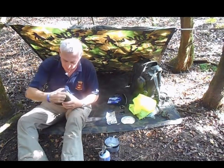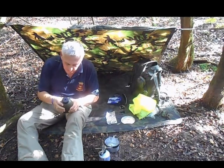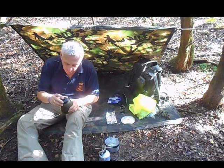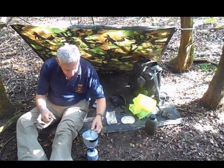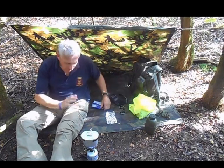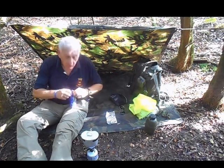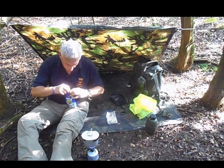I'm not sure I really like this type of water bottle top. It's meant to be used with a gas mask. I don't normally use a gas mask, so I think I might change it. I haven't used this stove for a while, so I'm not really up to speed with it. Again, if you don't use your kit all the time, you lose the skills. Okay, it doesn't take long to get them back, but it does take a minute or two.